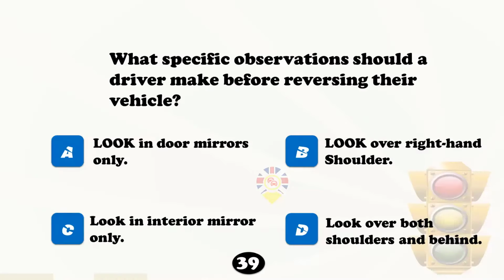What specific observations should a driver make before reversing their vehicle? Look in door mirrors only. Look over right-hand shoulder. Look in interior mirror only. Look over both shoulders and behind.